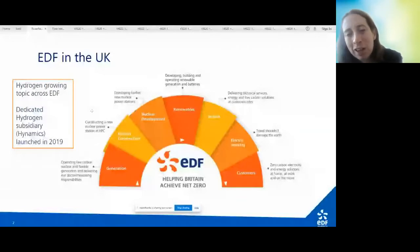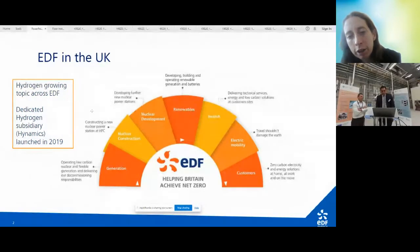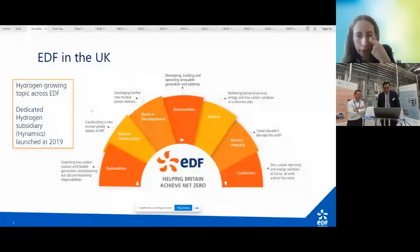I'm underselling what they do, but Imtech do a lot of work with customers, and clearly all industrial customers want to have a net zero project. And clearly hydrogen is going to play part of that, I'm sure. The next card on here is electric mobility. And if I rebrand that to zero carbon mobility, I think that's another area that's really growing for hydrogen in EDF. And I'll talk a bit more about one of the projects we've got there.